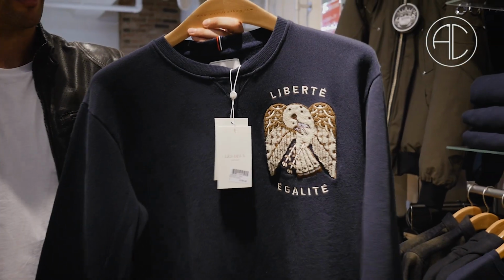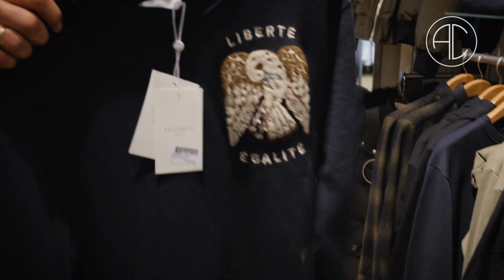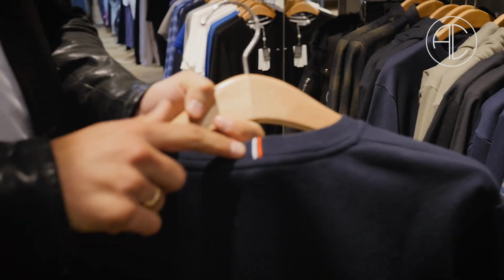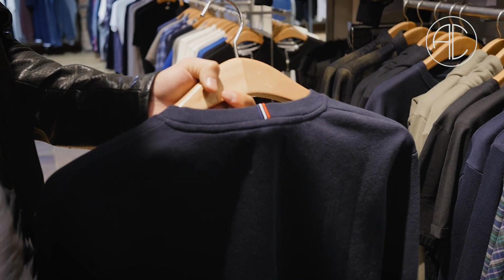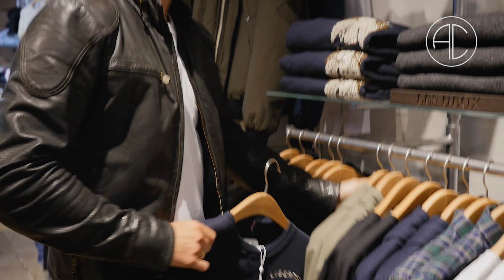the Liberté Égalité sweat. Bit of toweling on the front. The fits on these are fantastic, really good. The fabrics are great, but the fits are really good. You get the nice tricolor sign off on the back, which is pretty consistent throughout the collection as well. Just a nice little touch. That's a fantastic sweat, really cool.